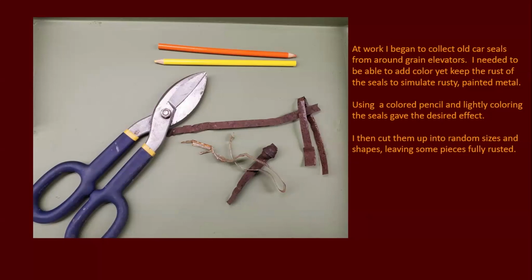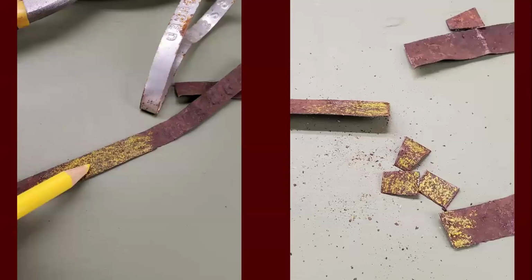So I started picking some up. I thought, well, maybe I can cut some of these up. They're already pre-rusted. I don't really have to do much weathering for them. I used a colored pencil on them, and it gave a look of painted, rusty metal, and they looked pretty good. I started cutting them up into random pieces, and I thought that makes pretty good cut up pieces of scrap.